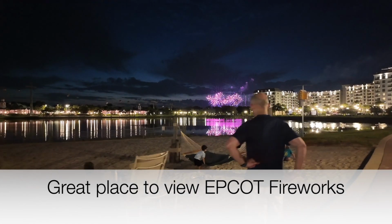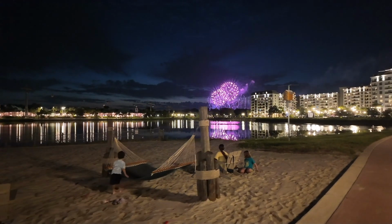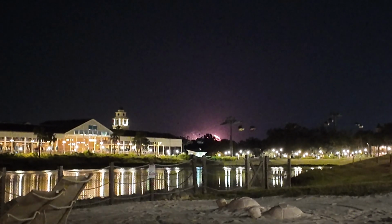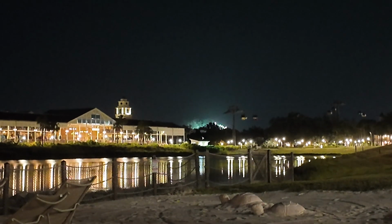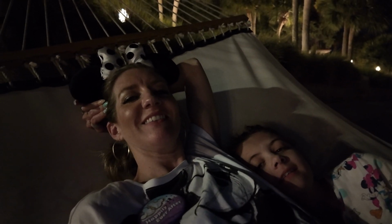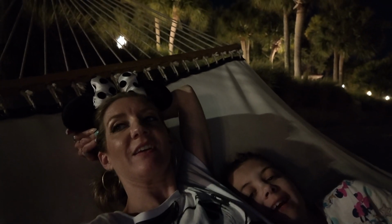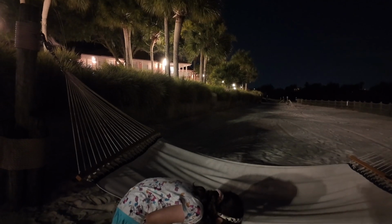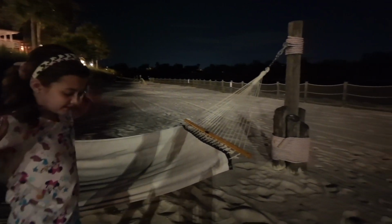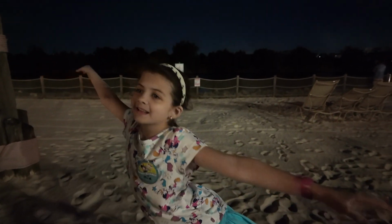My daughter and I even watched the Magic Kingdom fireworks way in the distance from the beach area in Trinidad. We just sat in the hammock there on the beach and enjoyed the fireworks at both resorts. It was such a relaxing and enjoyable time. You know how you have those Disney moments that you'll never forget? A time of bonding with your child, your spouse, or a friend. This was one of those moments for me, cuddling with my girl with no major agenda but watching fireworks and enjoying time together.